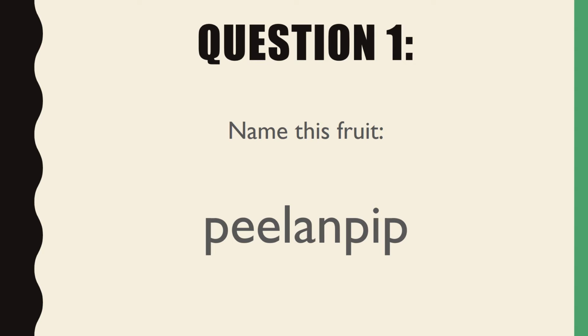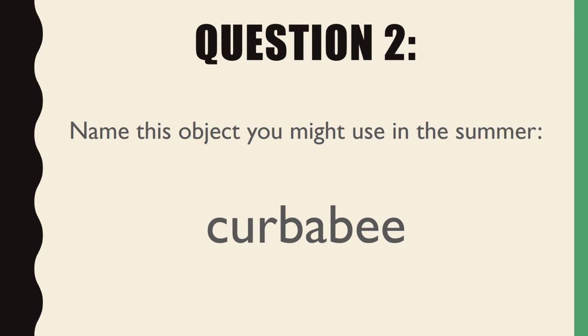This is probably one that you're going to need to pause on and write down the letters and maybe have a look at them a little closer. Question two, name this object you might use in the summer. I'll give you a big clue that you would use it in the garden.